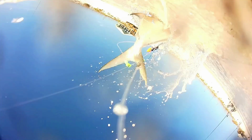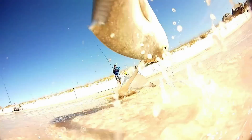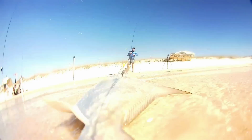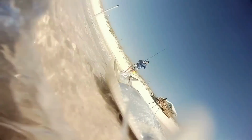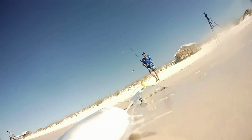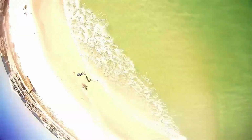There they are. There's one, and there's two right there. Double hookup, two pompano. Such an incredible shot of me as the angler and these fish coming in. I don't know if you can do even more of a picturesque photo than this right here. Two pompano laying on the beach. Next cast in the water.